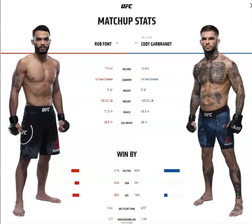Alright, so how I see the fight going. Up until the Marlon fight, I thought Font was the type of guy to just kind of shit the bed when he gets a step up in competition. Like, every time he did get a step up, he was dominated by Assuncao, John Lineker, Pedro Munhoz. Like, those fights weren't competitive at all.